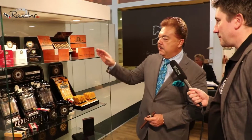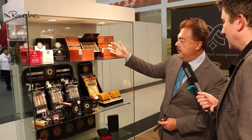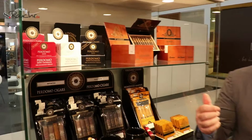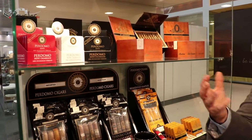Well, we got some new accessories that we brought into Germany, Frank. And of course, we have the standbys like the Perdomo Connecticut Purito and also the Noir Purito. We have a lot of the minis, and what's unique about these minis is that they are real 100% tobacco. There's no homogenation. These cigars taste like great cigars. It's actually all the tobacco from Perdomo's own lots, so it's really top quality tobacco.